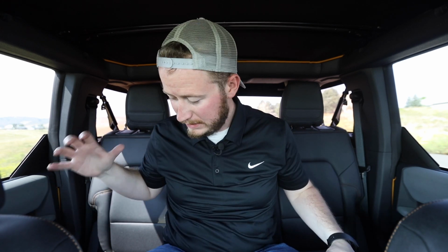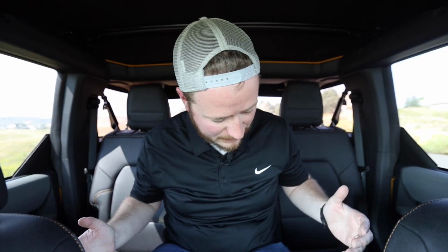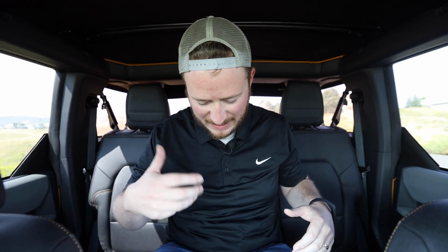All right, welcome to the back seat. Got a decent amount of room, but there is no way that you would fit three guys my size back here. If you get the two-door, you only get two of these seats. You don't have the middle one. So with the four-door, you get the addition of this middle seat, and honestly, if you have to cram people in here, yeah, you could fit three people back here. But if you're going on a road trip, two people max back here, and maybe a spot for your Chick-fil-A or something.